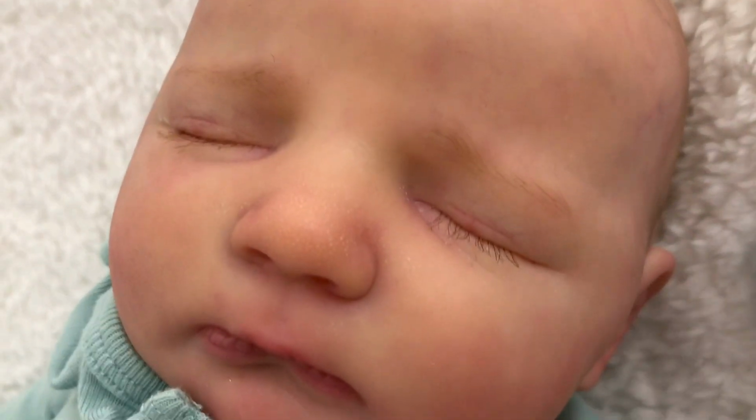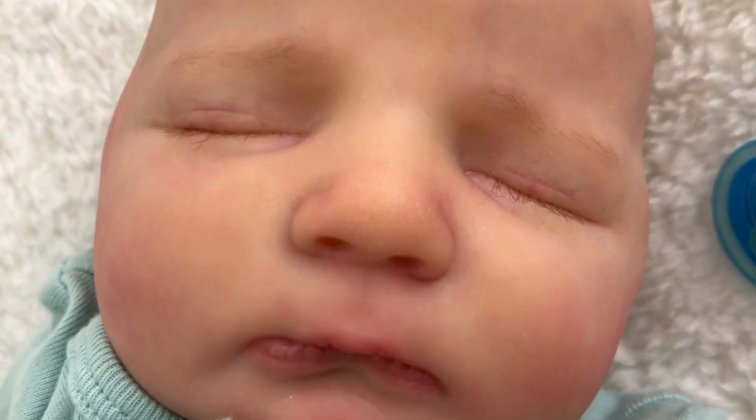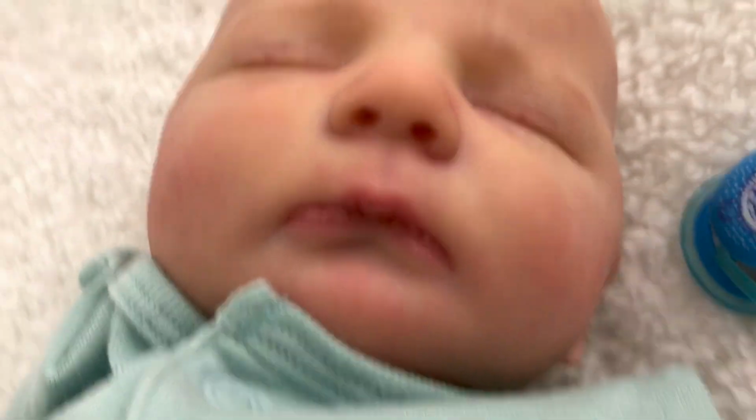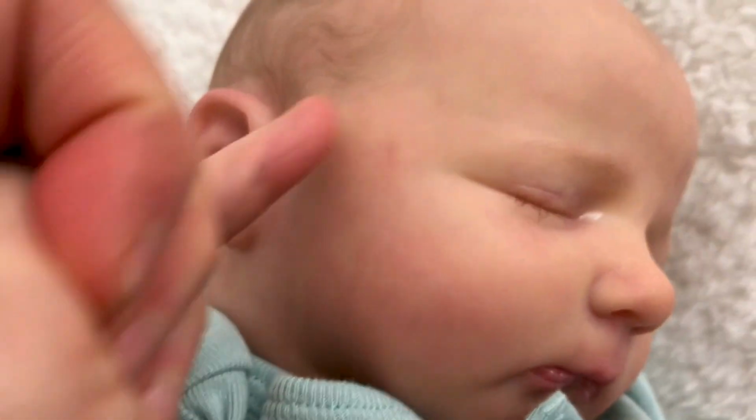Cute little brows and capillaries on his eyelids. And again, lots of milia. Gorgeous lippies. I love his little lips. He's got a faux open nose. Got a beautiful little scratch right here on his cheek.